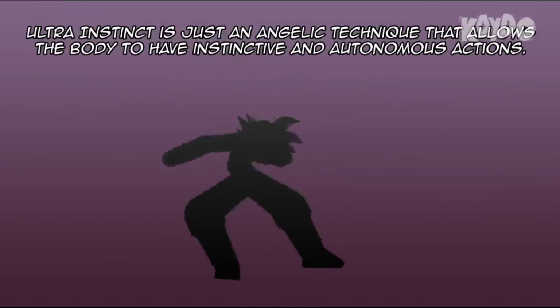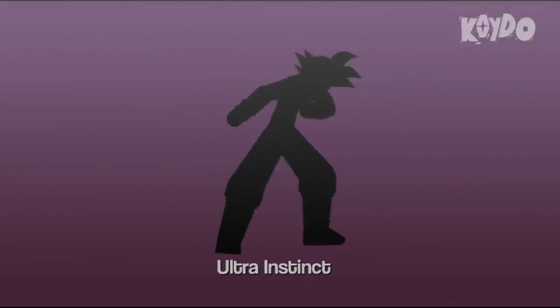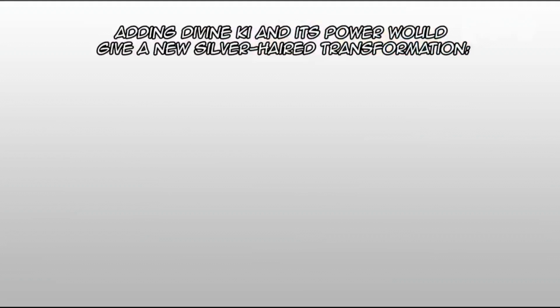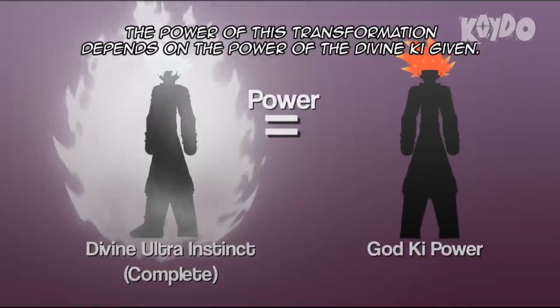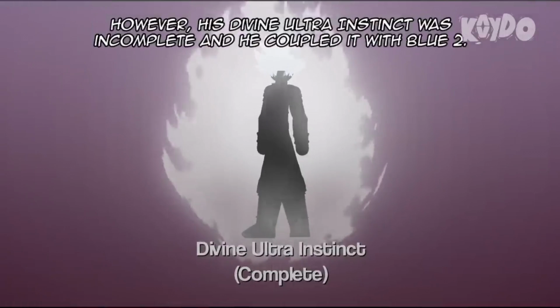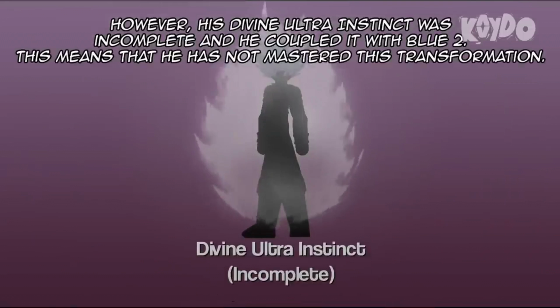Ultra Instinct is just an angelic technique that allows the body to have instinctive and autonomous actions. Adding Divine Ki in its power would give a new silver hair transformation. Divine Ultra Instinct. The power of this transformation depends on the power of the Divine Ki given. However, his Divine Ultra Instinct was incomplete, and he coupled it with Blue too. This means that he has not mastered this transformation.